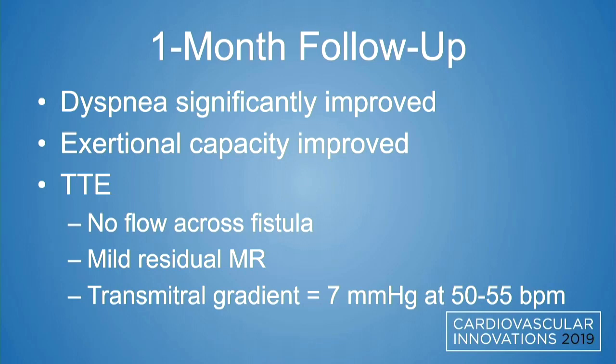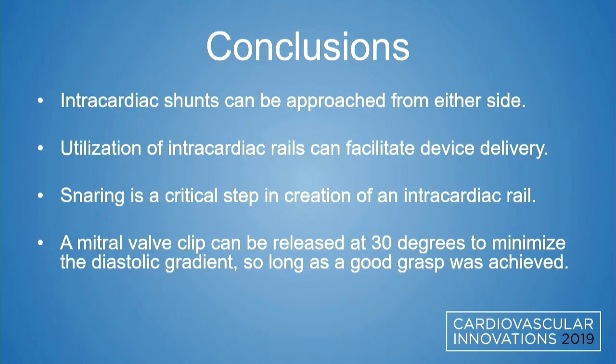So I saw the patient in clinic at 1-month follow-up, and she was actually doing great. She said her dyspnea had significantly improved. On echo, she had no residual flow across the fistula and only mild residual MR. Transmitral gradient crept up a little bit to about 7 millimeters of mercury, which is obviously suboptimal, but probably an acceptable result for her, and she was feeling really good.